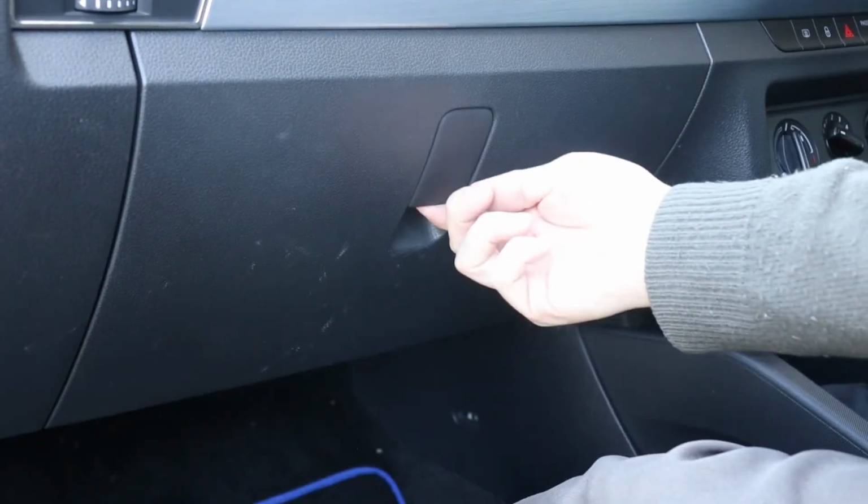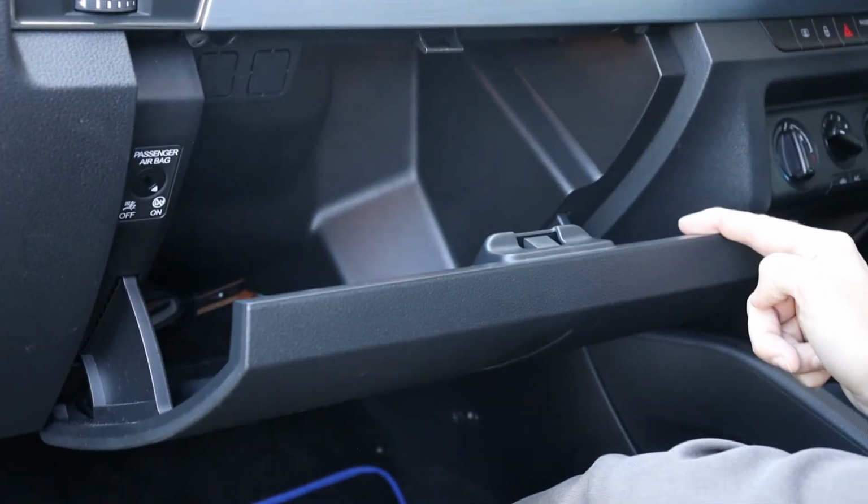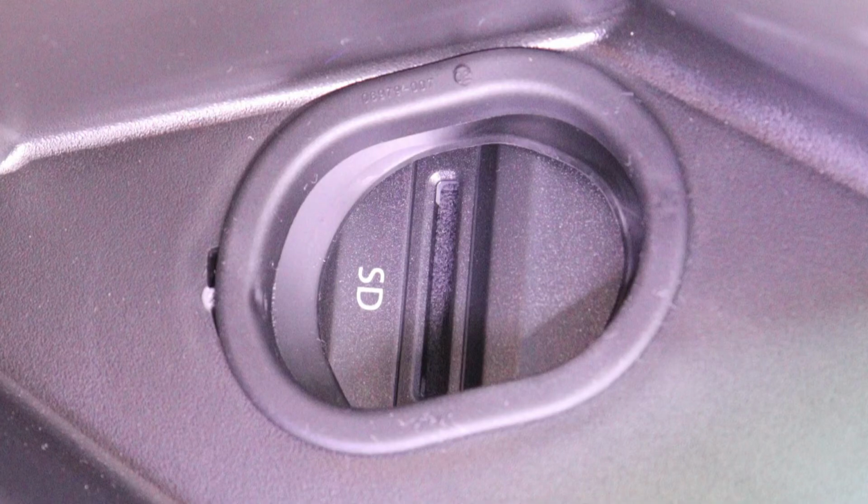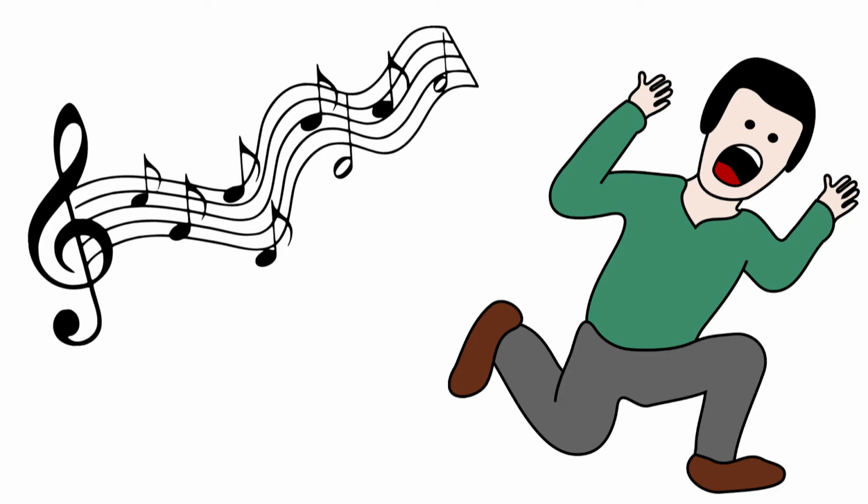The Skoda Fabia Mk3 has an SD card reader inside the glove box. You can therefore plug in the card that's full of your favourite music. To find the card reader, open the glove box and look here, inside, towards the top right. This is what you're looking for. But please, for crying out loud, don't play any terrible pop music from the 80s. I just can't stand it.